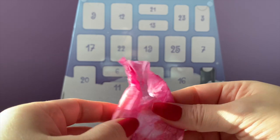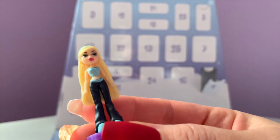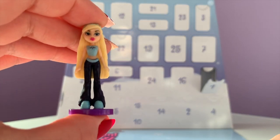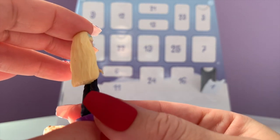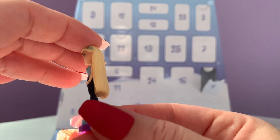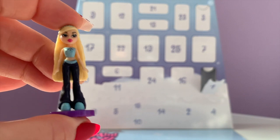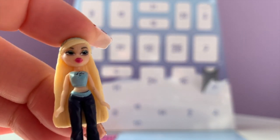I love this paper, it's so pretty. I love the pink. And the first Bratz doll we have is Cloe. Get it focused. She's so cute. Look at the detail in her hair, her pants. She has a belt that matches her shoes and top, and her headband.